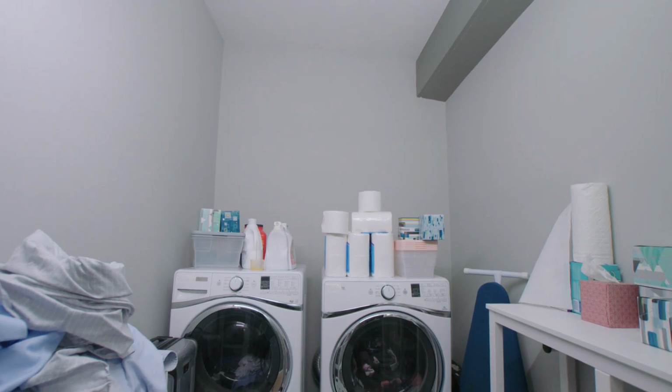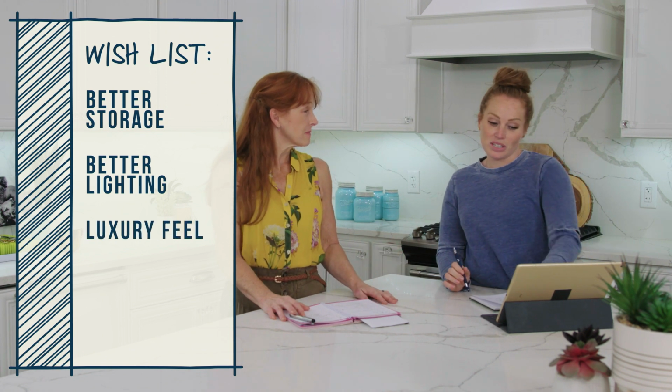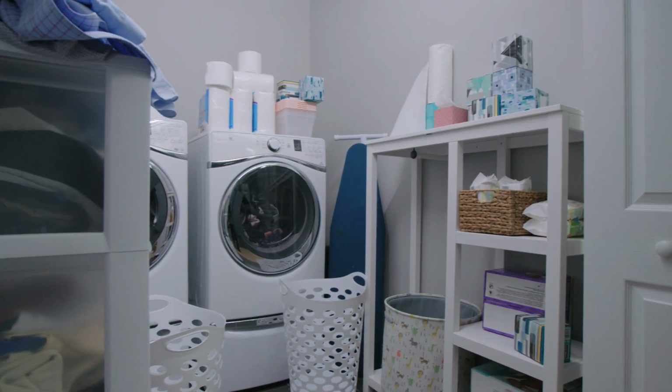I want to do something that's going to give them more light and actually be a statement piece in the room. They want a luxury feel. Yes, because they both spend a lot of time in the room, and right now, this looks very anxiety-producing. So I want to give them a feel of, oh, this is relaxing to be in here while I'm doing load after load after load. We are so grateful to have Mina and Karen to come help and make our lives a little more organized and comfortable.